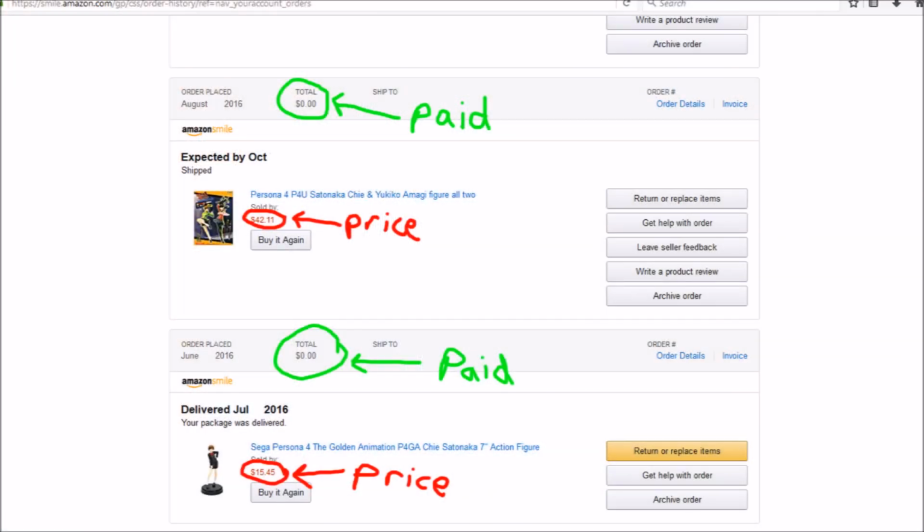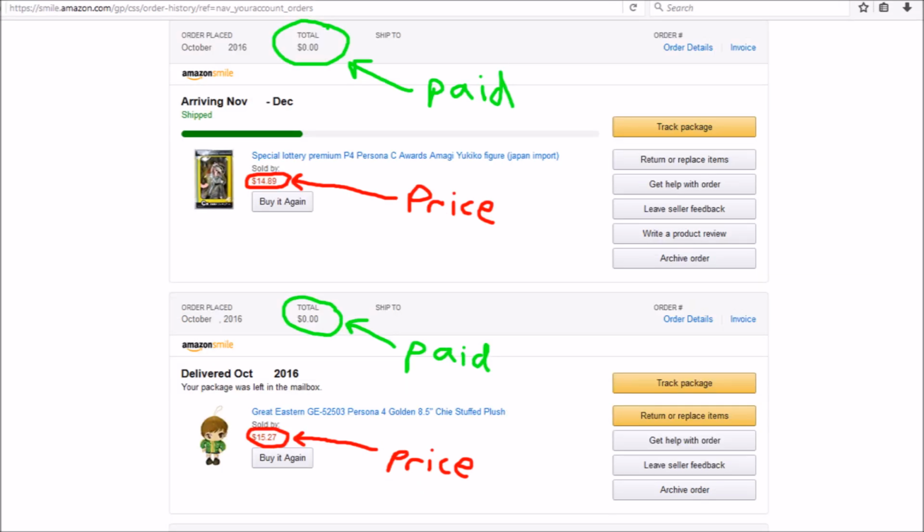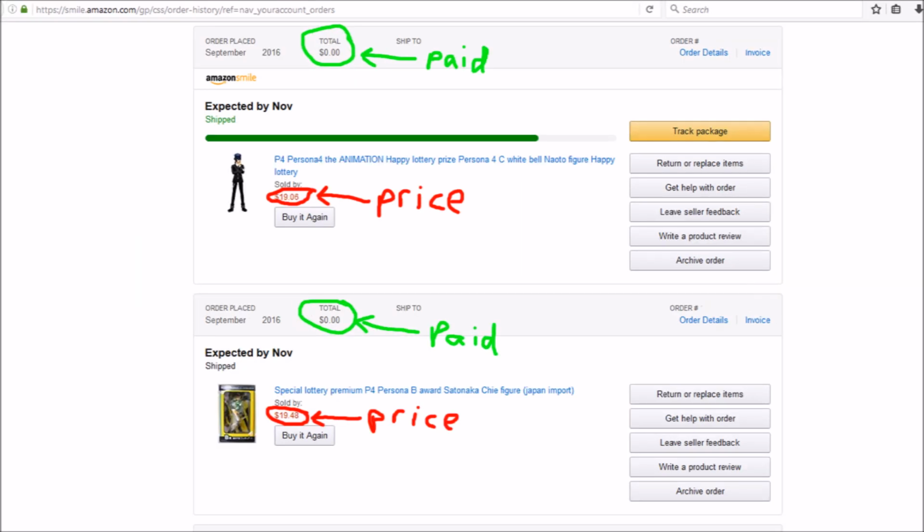Before I get into my methods, I'm going to show you quick proof that this works. Here are my most recent collectible purchases. Notice the cost of the item versus the amount I actually paid. Anyway, these are the 3 methods that I've used to procure over 90% of my collection for free.